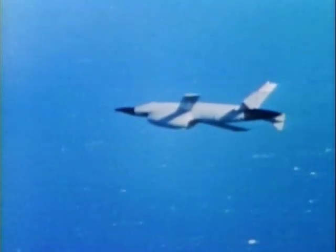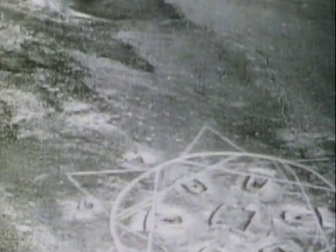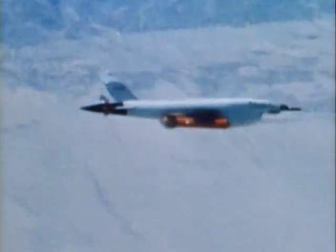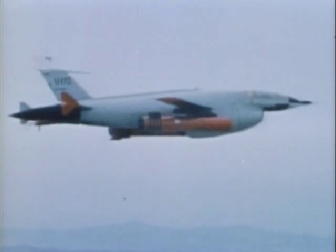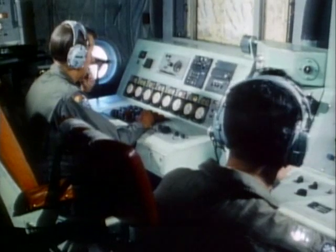Today, the drone aircraft has two missions, photo reconnaissance and electronic warfare support. On a photo reconnaissance, the DC-130 launches the drone. It descends to 500 feet and takes pictures of the target. On an electronic warfare mission, the drone flies into a high threat area and jams the enemy's radar by dispensing chaff or by using its electronic jammers.